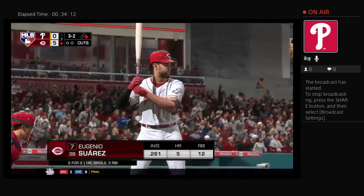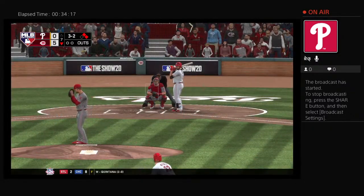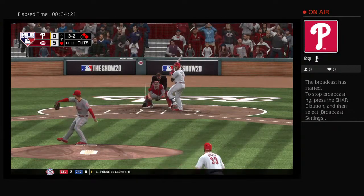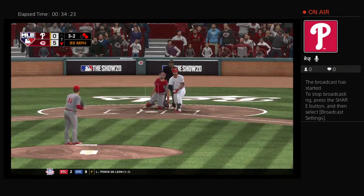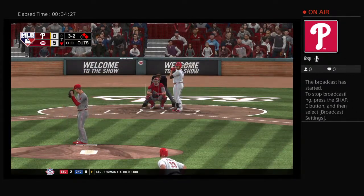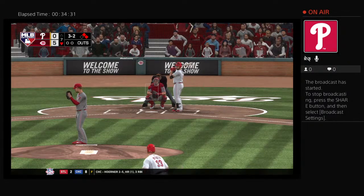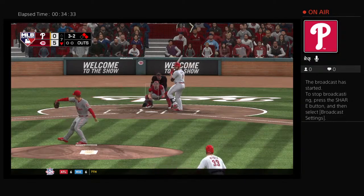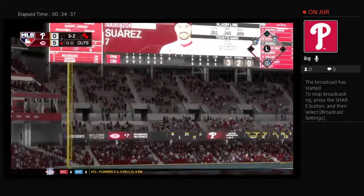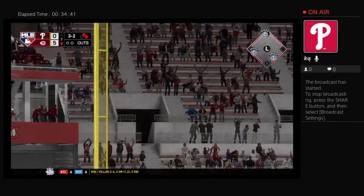The third baseman, number 7. So now it'll be the 4-hole hitter, Eugenio Suarez. He homered earlier and is 2 for 3 to this point. Count still full, 3-2. Another full count pitch home. High and deep to left. This one's got plenty of distance. Into the upper deck and gone.